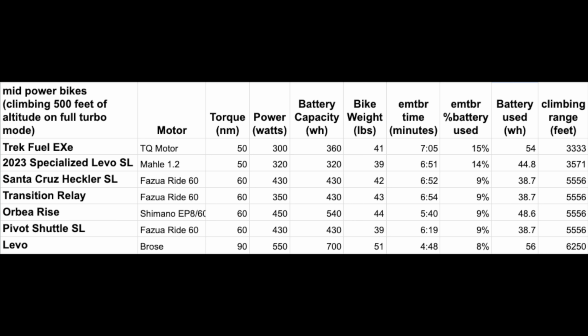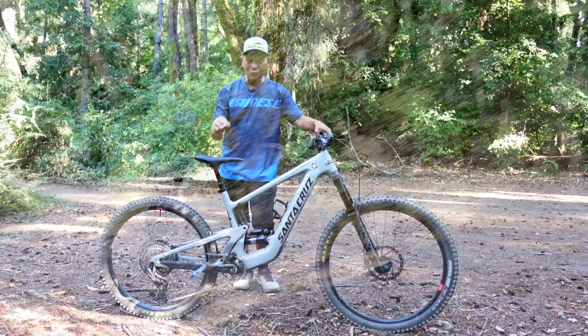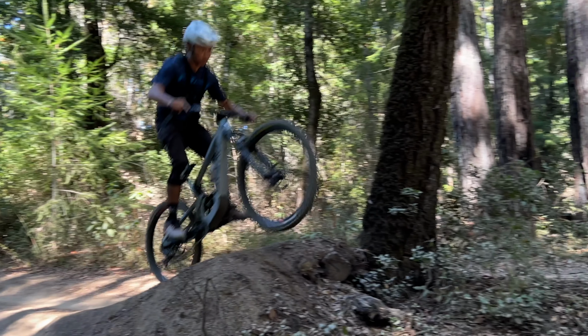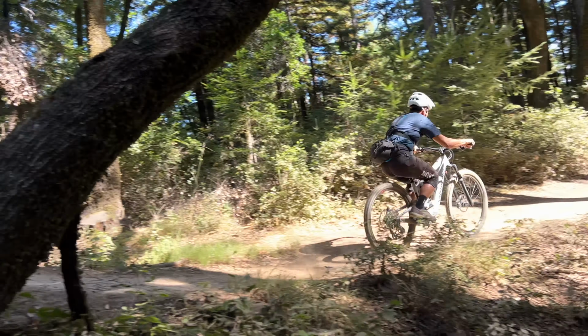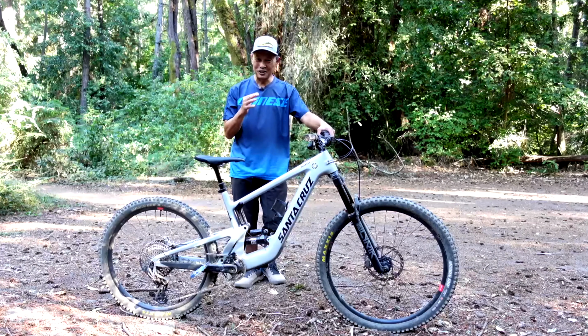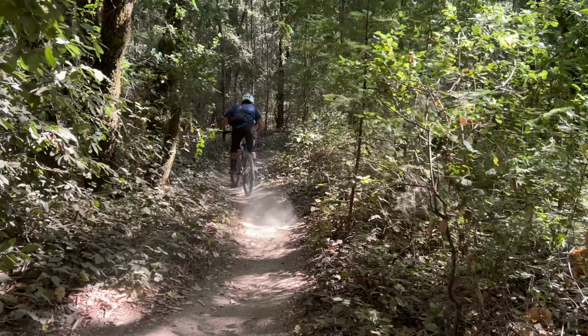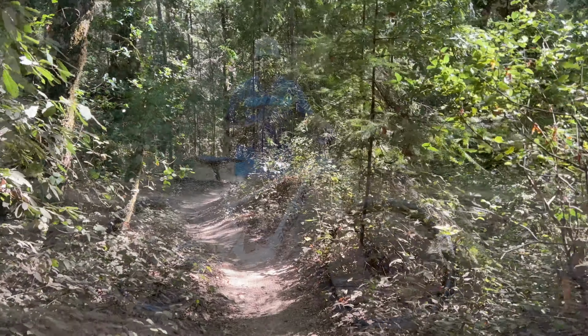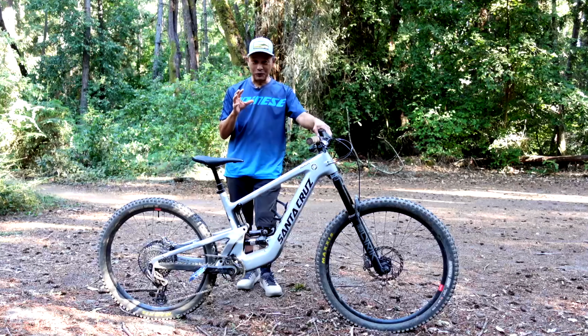So now we're going to talk about the descending ability of this bike and how remarkable it is. From the get-go, it's like an old friend. I railed that first corner, did that first jump. This thing is like butter. A bike like this, so responsive, so supple. And you'll see me boost these jumps. It's so easy for me and my videographer to backside all the jumps today because the bike just pops. So really cool to have.